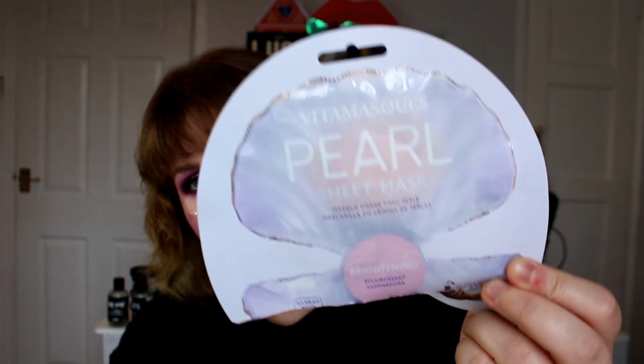Then we got this, the Vita Masked Pearl Sheet Mask Brightening from the Glossy box that I got last month, September, but my memory card got damaged. This is one that's not damaged, but essentially the memory card down this side just chipped away and snapped. So I can't use any of the footage because my laptop will not read the card at all. But I got a sheet mask in there. This is a nice sheet mask. Is it anything to write home about? Probably not. I mean, if it's a couple of pounds, then it's a nice sheet mask. If it's more than a couple of pounds, then, but it's a sheet mask, you know what I mean?